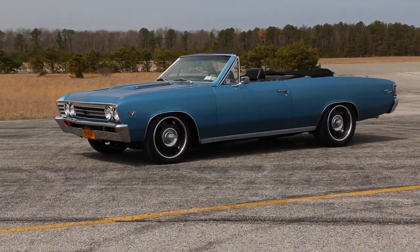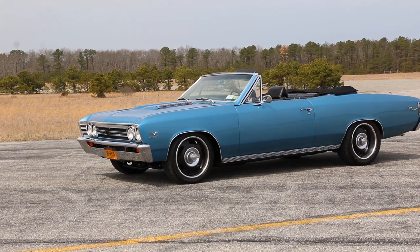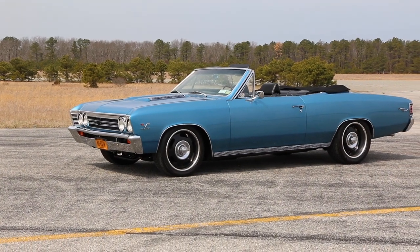Today we have a beautiful Chevelle. It's a 1967 SS 138 convertible and just done to the nines. I got the owner here, so I'm going to have him tell us a little bit about it.